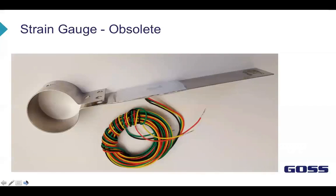This here is a strain gauge. It's a Wheatstone bridge mounted on a very specific piece of stainless steel that measures the flex as the dancer roll moves up or down. It actually measures the amount of flex in that little tiny piece of stainless steel, and that information is run through the preamplifier card. It's sorted out, and it decides how much power it needs to send to the motor to tell it which direction to run and at what speed to maintain the tension that's required.